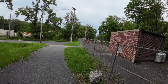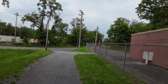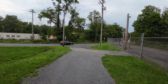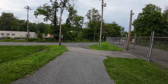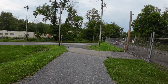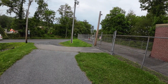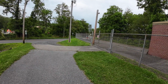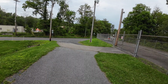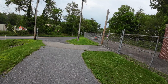So this is where I came down from the Bartram parking area up there down to here, and it's directing me up that way. So you have to actually walk out on the road to get up there, but there is another path that's here, and we're going to follow that. We're going to turn around and head back, and we're going to take that other path, and that should take us up under that bridge.